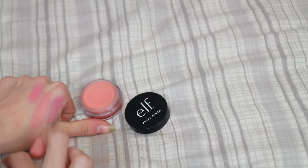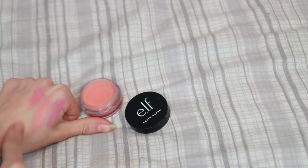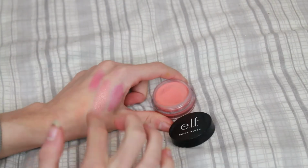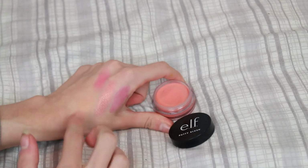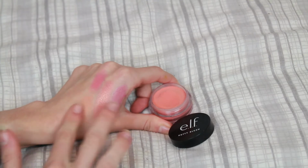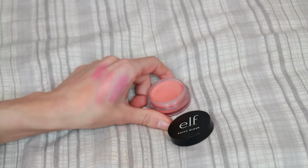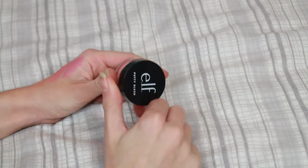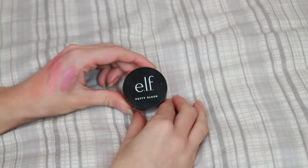This is it. It's so soft, it just blends away into nothing. Can you see that? Where's it gone? I'll blend it, I'll build it up, and still it goes patchy. It doesn't really work for me. I don't really get the hype with these at all. I was so excited to buy these. I wanted to buy it so much.